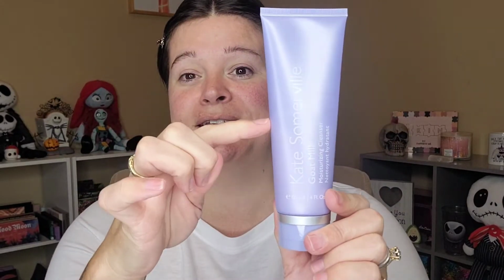So recently I've been using, and I don't know if you can tell, but it is already all the way down to here, the Kate Somerville Goat Milk Moisturizing Cleanser. This is phenomenal. I got this, I believe, in like a BoxyCharm, and then I had gotten one in like the Mega Drop Shop or something like that as well. Thank goodness I did, because I love it.